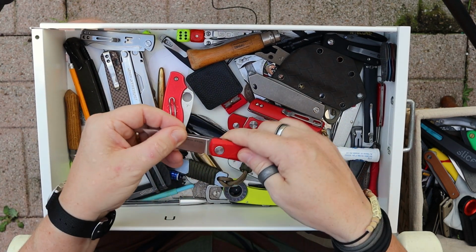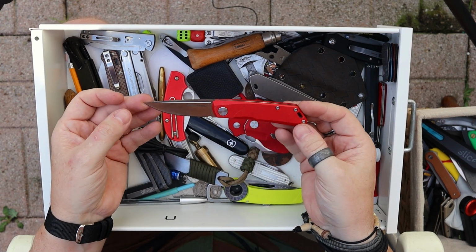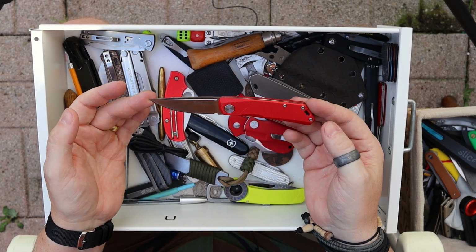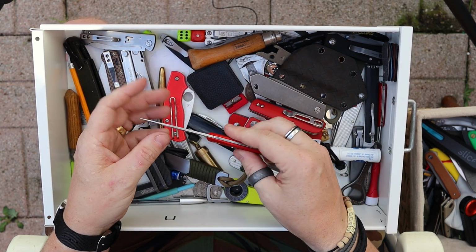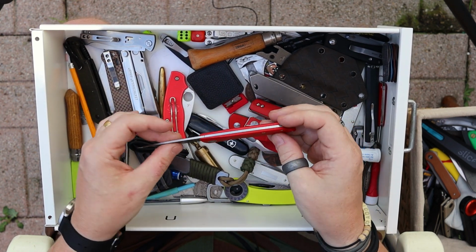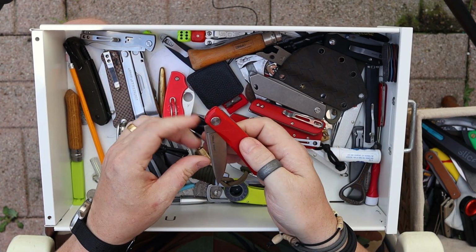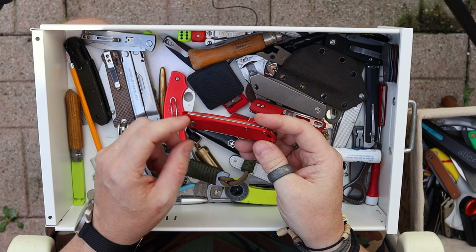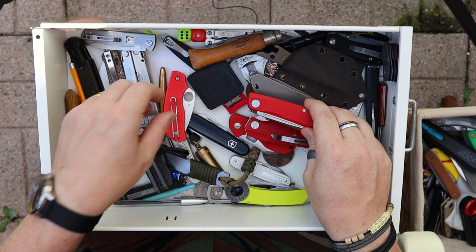Then we have the Real Steel Luna. This was my first D2 knife. It is D2? Yes, it is D2. Again, this knife incredibly impressed me, just from the ergonomics, from the size, and just how light it is as well. They managed to integrate that rear back spring, but not really add a lot of weight to it. They put a lot of that strength through the G10 scales.